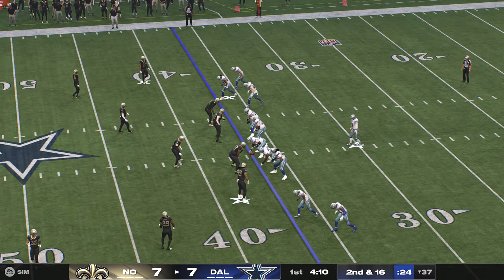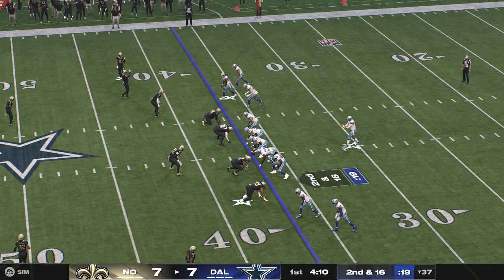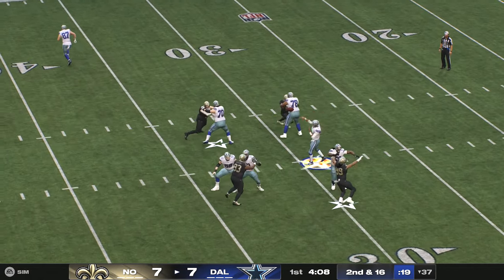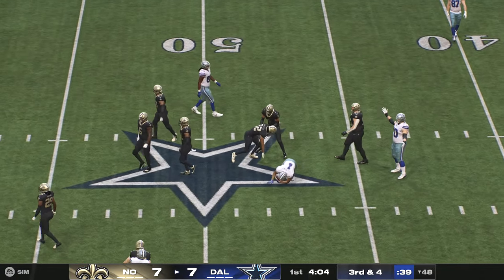Work to do now as they come up on second and long. Now Prescott. He's got the open man. That's Jalen Tolbert.